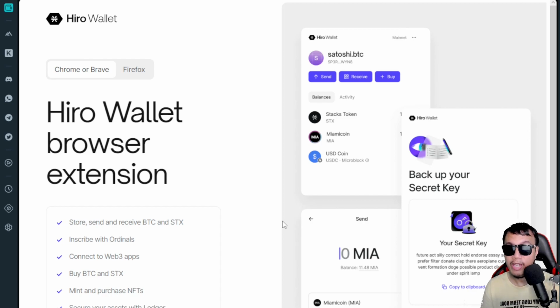So once you have installed it, make sure that you remember your password and your seed phrases. Write it down on a piece of paper or notebook and keep it somewhere safe. It's much better for you to store them offline and not online. Even here in the desktop and mobile, it's not safe to store all of this confidential info.